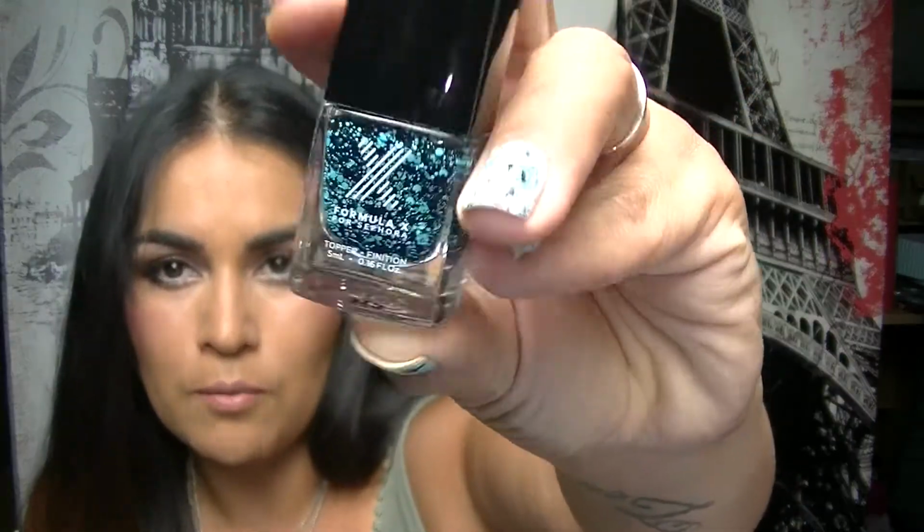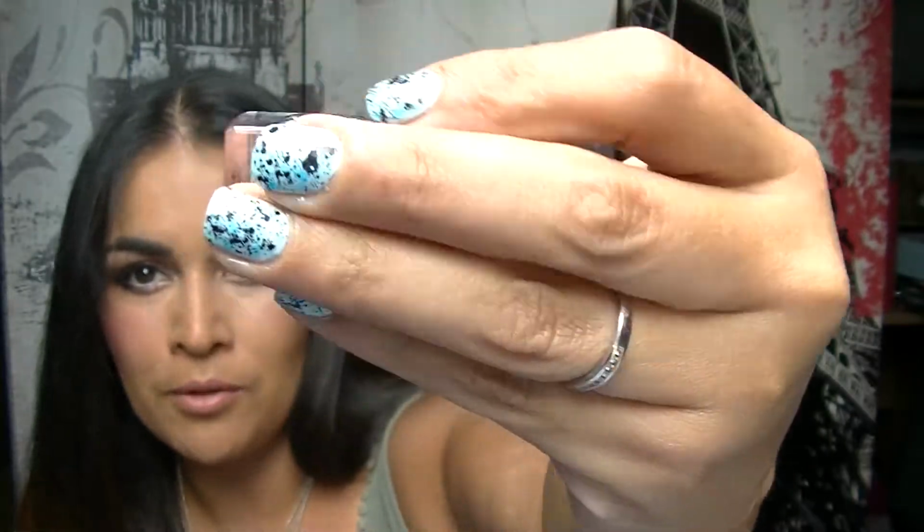I've got one nail thing that I'm going to mention, and these are new, and I know they're a little bit difficult to get in Australia. I think you can get these from Taraz. These are Sephora Formula X top coats. These are the glitter top coats. This is what it looks like in the bottle, and this is what it looks like on my nails.